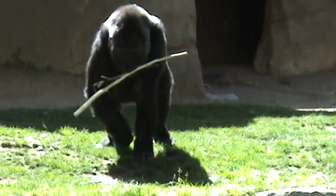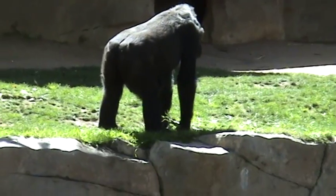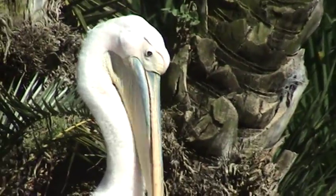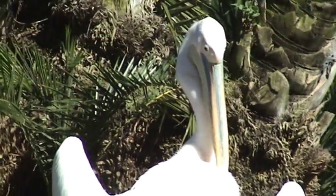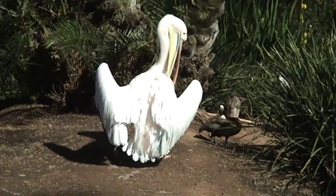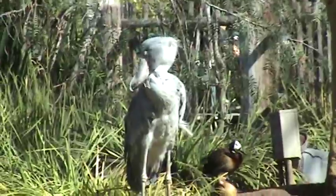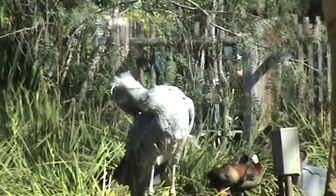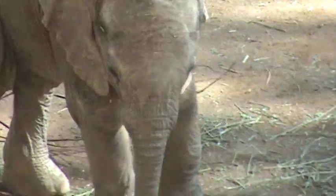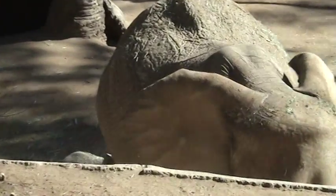There he is. Doing some yard cleaning. Build a campfire. Huh? Gonna build a campfire. African. Oh wow. I didn't see that little one. You thought that one right there was a big one. Like wow, it's pretty big for a baby, huh? No, no, sticks close to mommy.